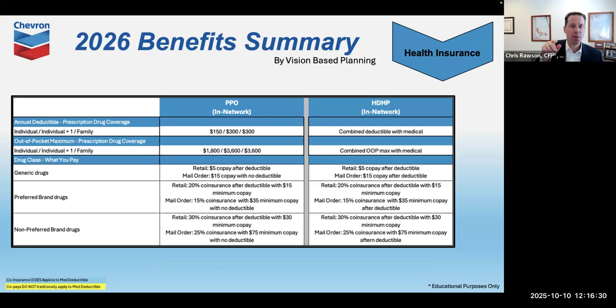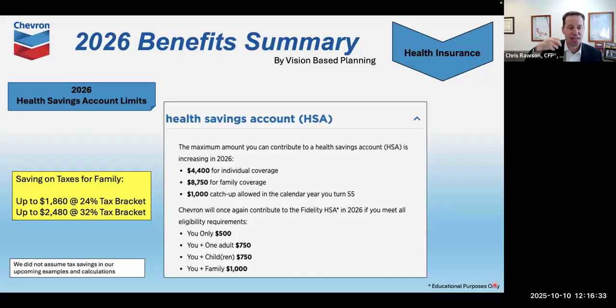The first thing about the high deductible health plan is that there's an account called a health savings account, which you may be aware of. The benefit of the health savings account, number one, is that Chevron contributes to your account on your behalf. You see those benefits on the bottom part of the slide. Additionally, any deposits that you put personally into the plan are tax deductible. For next year, the family coverage limit is $8,750. Chevron is going to kick in $1,000 on your behalf, so you can put $7,750 into your health savings account.